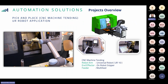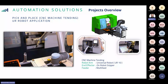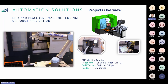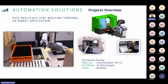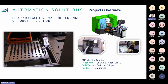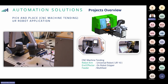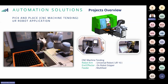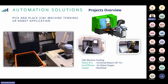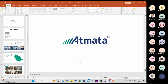Last but not least, this is machine tending again. As you can see, the robot picks the product from the stacking unit and feeds it to the CNC machine without any human intervention. So this is a simple brief and overview of Atmata, and this is the end of my overview about Atmata.